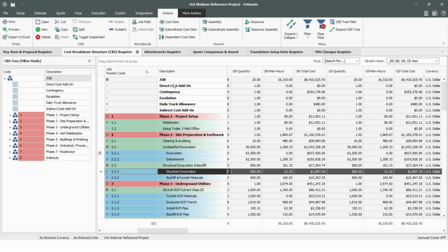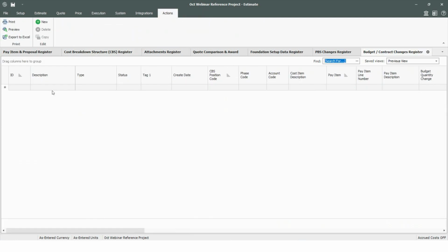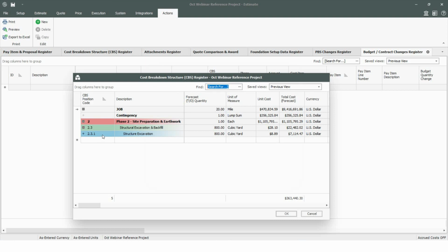But now what I want to do is take a look at what that would look like from a change perspective. So this budget contract changes register is really going to help me identify those things that have changed in the current estimate since I've locked in my original budget. So in this case, I'm going to ask the tool to create change records automatically to capture any quantity changes, man-hour changes, or cost changes that have been made to the current estimate. And it's going to sift through the entire estimate, and it's going to say, aha, this terminal item right here, structure excavation, is different. And because it's different, its parents are different as well. But we're going to focus on the terminal item where all the details are.